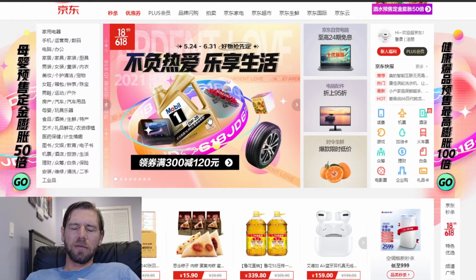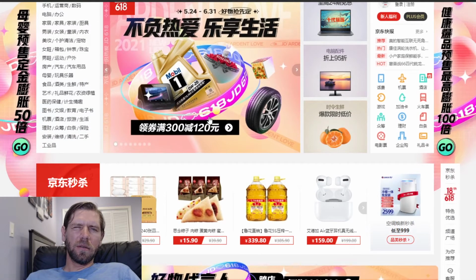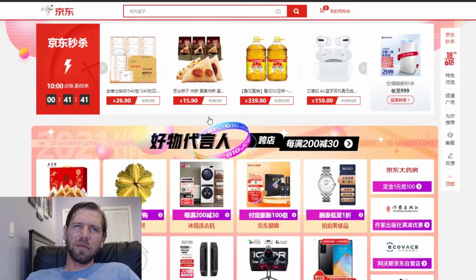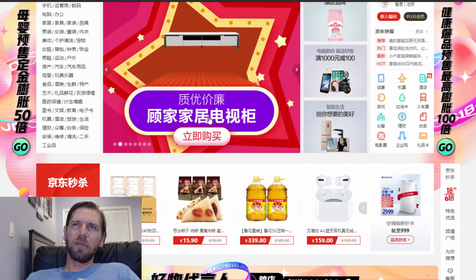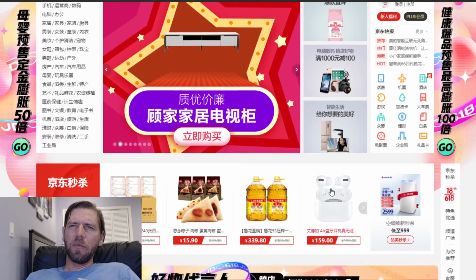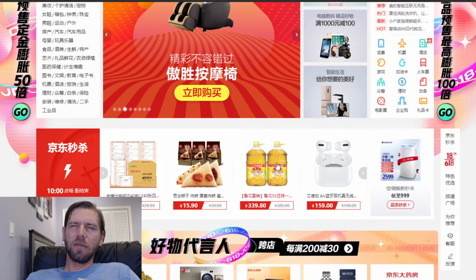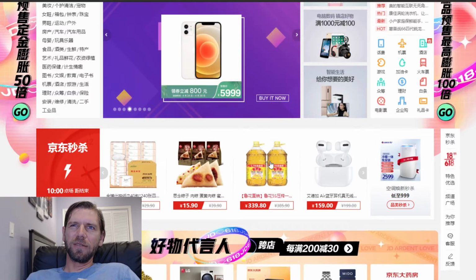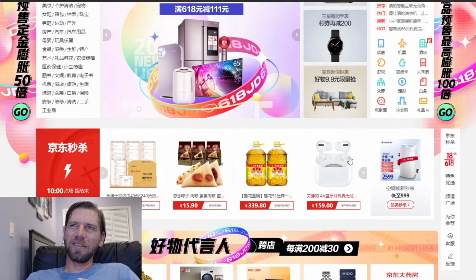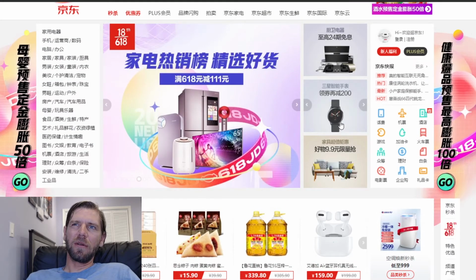So to me, it looks very similar to Amazon, and in fact a little bit flashier. I just find it interesting, some of the items for sale that are on the front page. I saw an iPhone flash over here. There's a piece of furniture, fake iPods, corn oil, 2 bottles of corn oil, like instant pizza. Okay, so these are very interesting just to kind of get an idea of what people are buying.